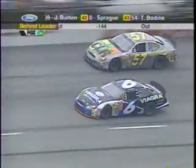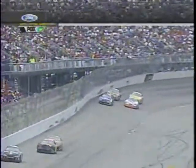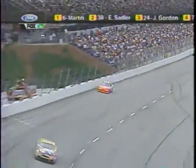Lead on Elliott Sadler, 3.8 seconds. Jeff Gordon is a further 1 second behind, running in a comfortable third. He's 4 seconds ahead of Dave Blaney. Man, these cats come in and get the tires, they go flying by the leader and everybody else. He thinks something happened to them. Let's go to the pits of the third place car.